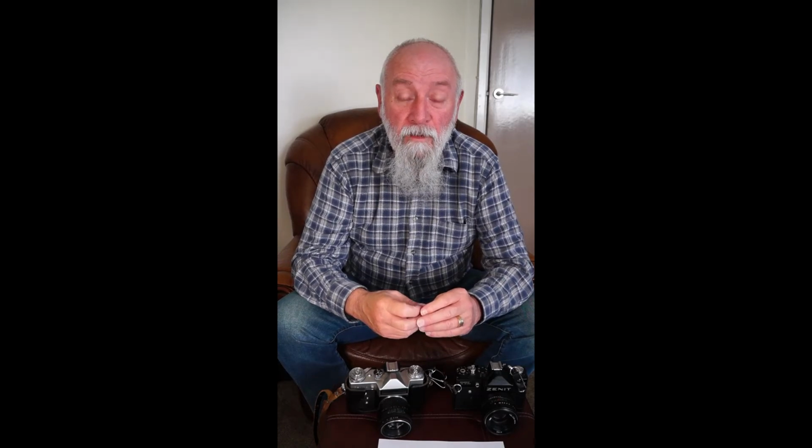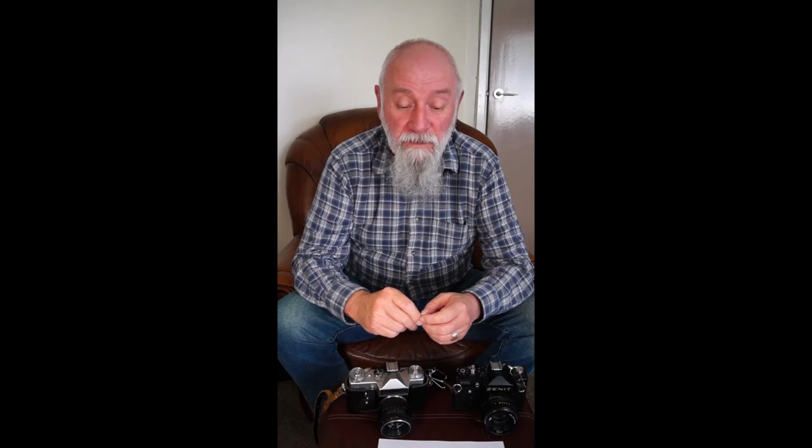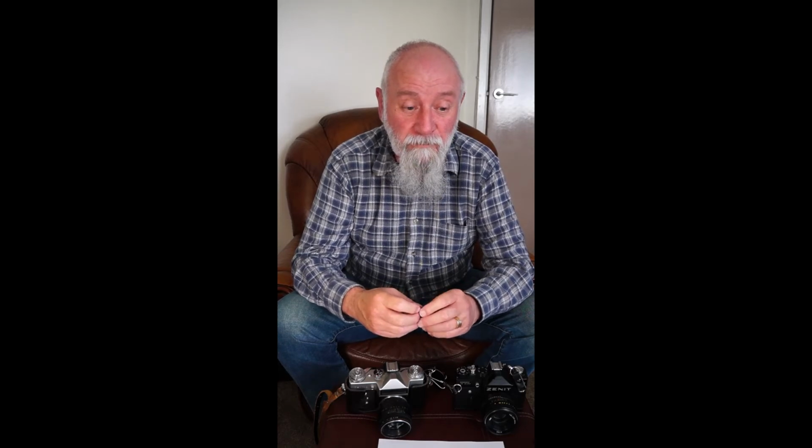When I got the Zenit EM, the first SLR camera, it did encourage me to be experimental, adventurous, and some of my photos that I've taken, which I'll be showing now, show that I was prepared to try things a bit out of the box.